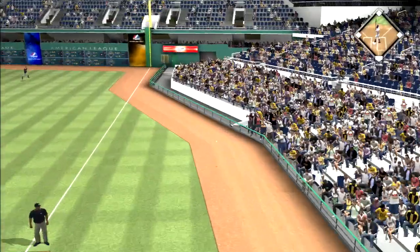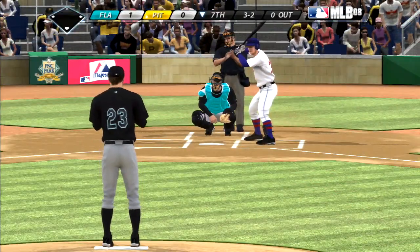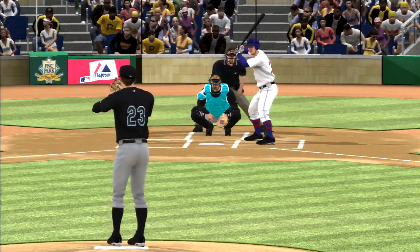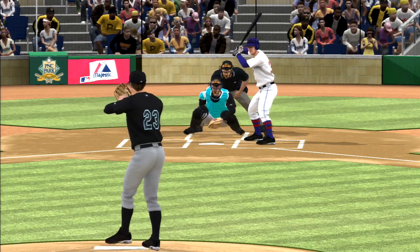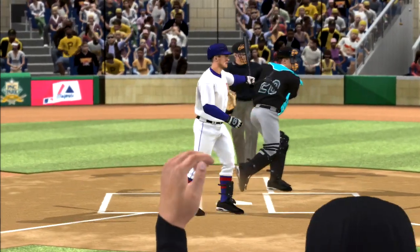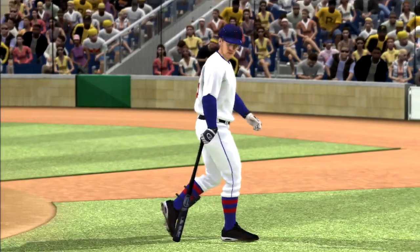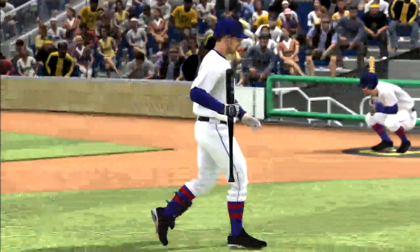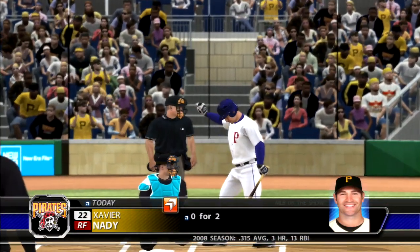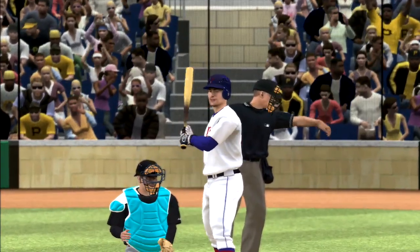Swing and a ball line softly down the right field line. And this is going to be a foul ball. He'll try it again, 3-2. And a changeup swung on and missed for the first out. One away here for the Bucks in their half of the 7th. And stepping in, the right fielder, Xavier Nady.